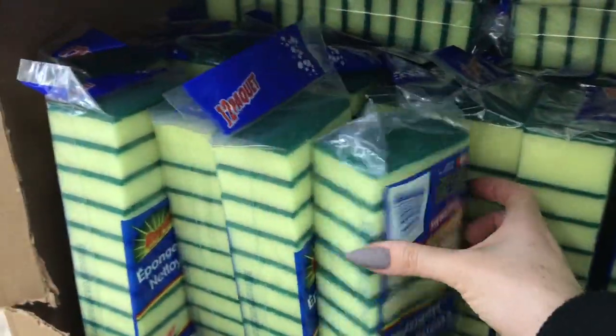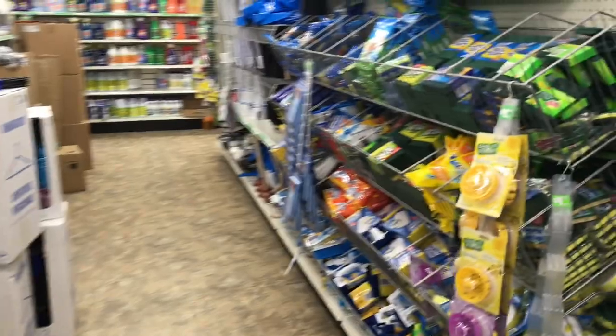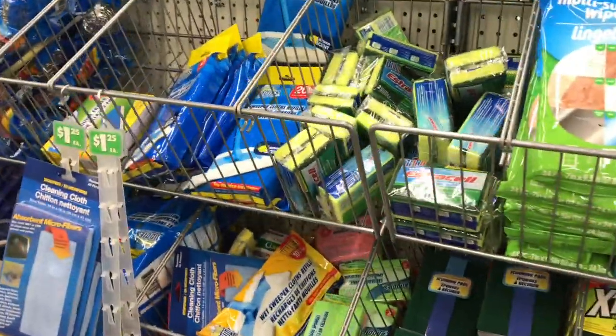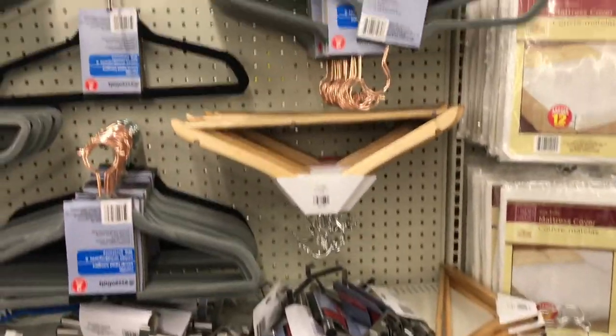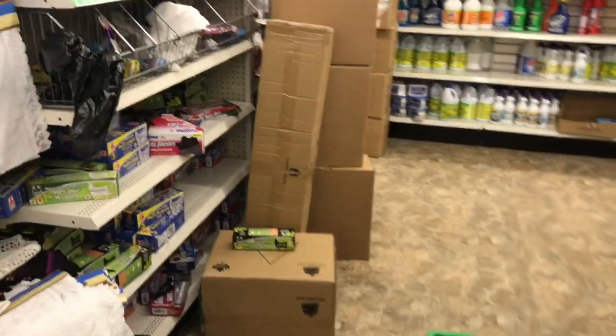I should grab another one of these packs because there's 12 in here, and normally Dollarama carries 10 for the same price, and it's not something I see regularly in a 12 pack. I still search for the 3 packs of the more brand named sponges, but I haven't had any luck. Look how pretty these hangers are with the rose gold or copper tips.